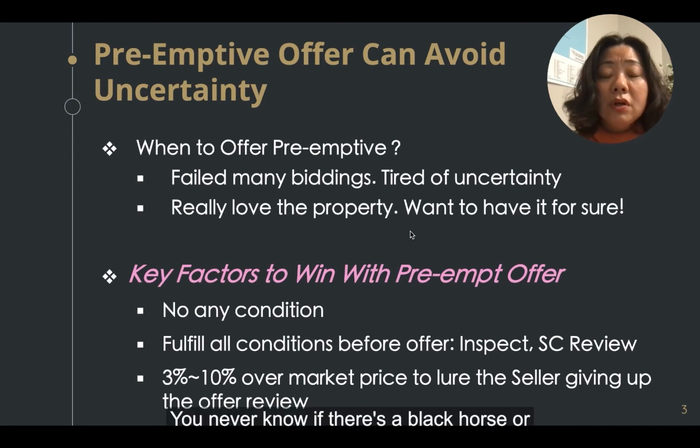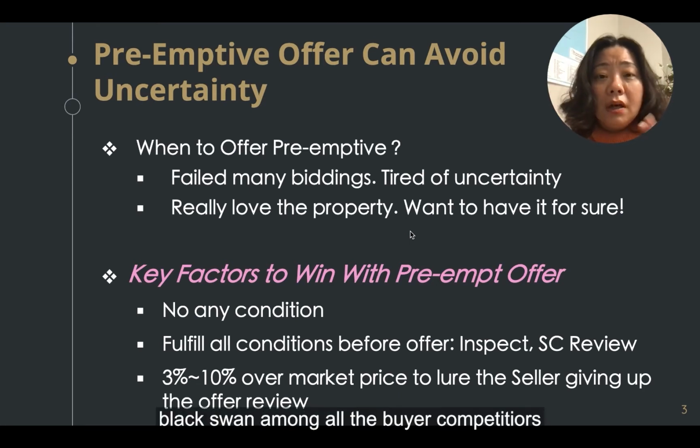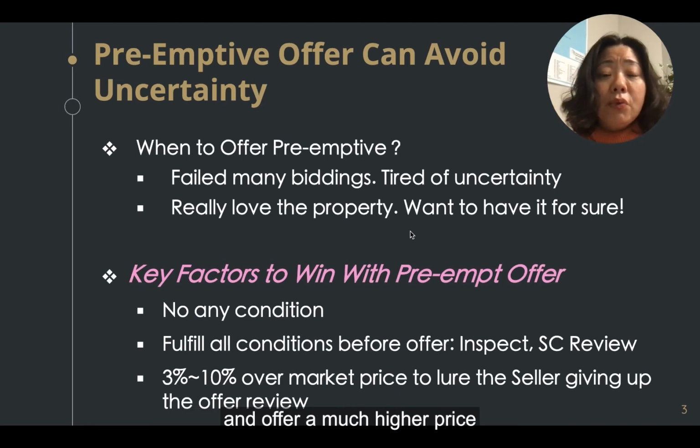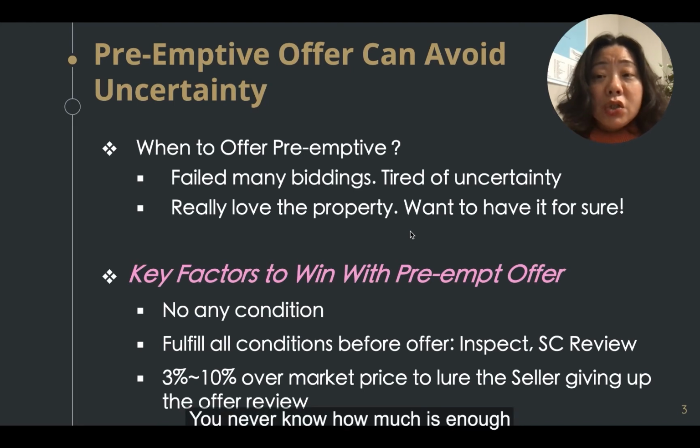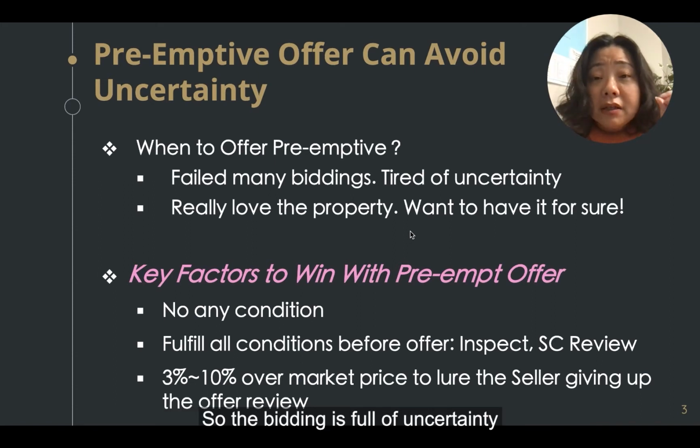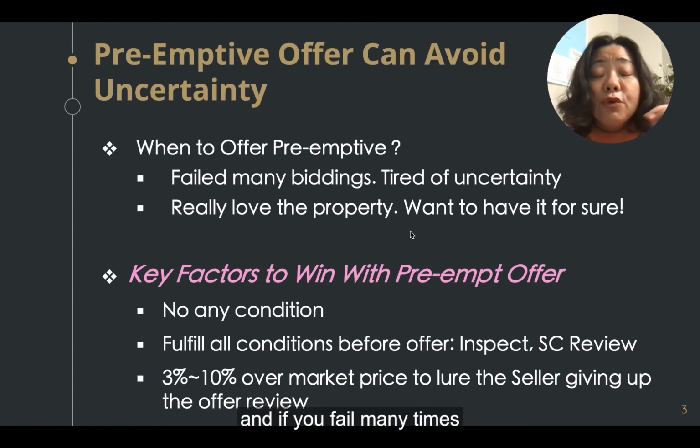You never know if there's a black horse or black swan among all the buyer competitors. If one of many buyers really likes this property and offers a much higher price, even though your offer is very reasonable or very competitive, you can still lose to this buyer. You never know how much is enough. Not even the seller himself, nor the listing agent, right? So bidding is full of uncertainty. And if you fail many times and you don't want that to happen again, a preempt can be one option.